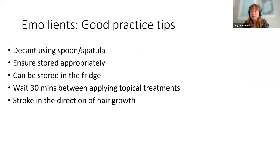Further good practice tips. A lot of our emollients come in pump dispensers, so that means that there's minimal risk of infection or cross-contamination. If an emollient comes in a tub, we would always advise that it is decanted using a spoon or spatula. We would want to make sure that it's stored appropriately, so that's in a cool, dry place with the lid firmly applied back on. They can be placed in the fridge, and that can actually be really useful in having a cooling sensation to the skin. So we'll talk about itch in a bit, but using emollients straight from the fridge can be quite a good tip for patients who are bothered with itchy skin.